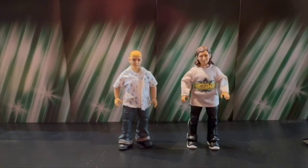And our final figure comparison, there could only really be one, and that is with the Dominic Mysterio Build-A-Figure from the SummerSlam Elite Series 3 that came with the Sensational Sherri, Rey Mysterio, Shawn Michaels, and Randy Orton Elites. And yeah, if anything, these will make great little crowd figures to use. But yeah, that's our comparisons for Nicholas.